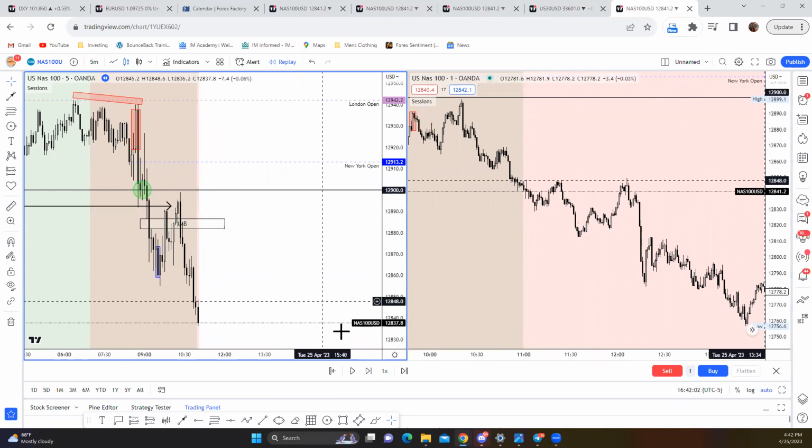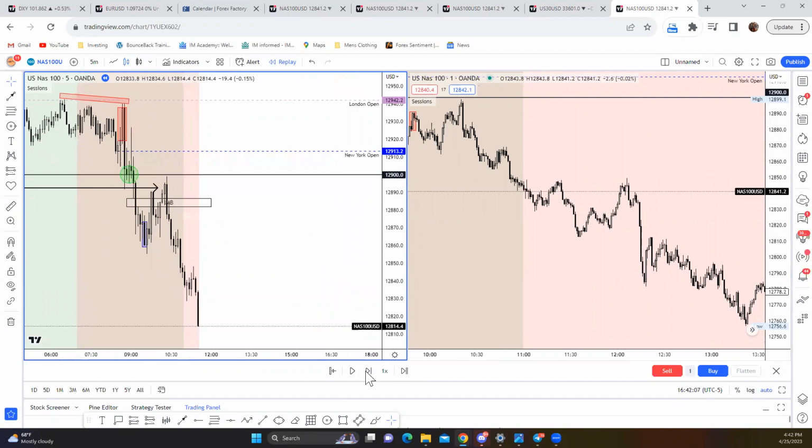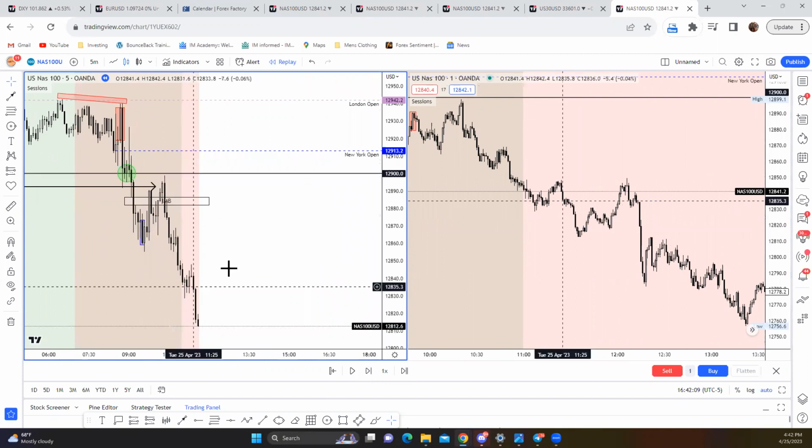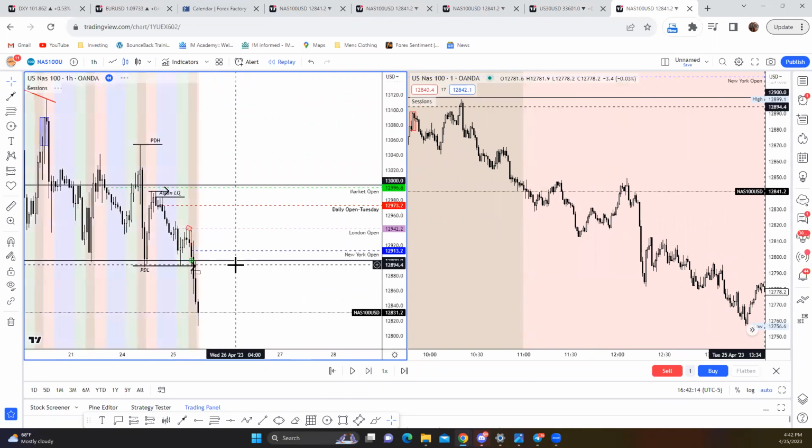And from that 12.9 position, this is already at 12.837. So price was already almost at 100 points. And right there, boom, that's 100 points. You look at a higher time frame, 1 hour here.